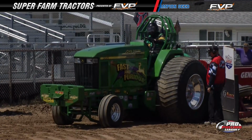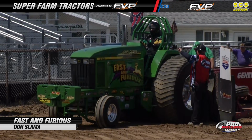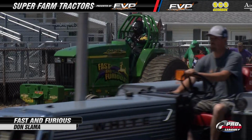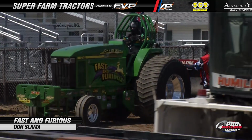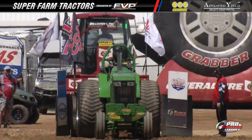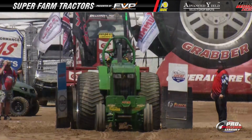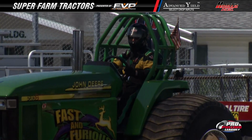So our final tractor here in Super Farm. All right, so we know one thing for sure. It's going to be a tractor out of Wisconsin going to win it here this afternoon. Now, the big thing, is it going to be a red one or is it going to be this green one on the starting line? Very tough competitor. Let's see what he pulls out of his back pocket here. Don Slama, the Fast and Furious out of Wisconsin.